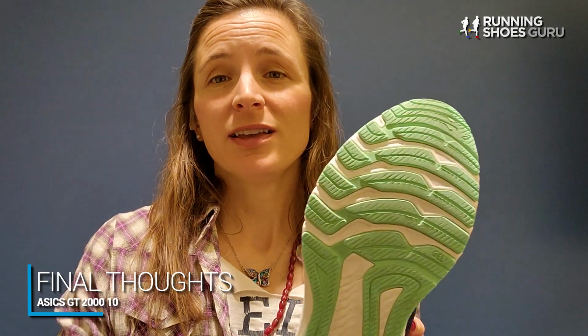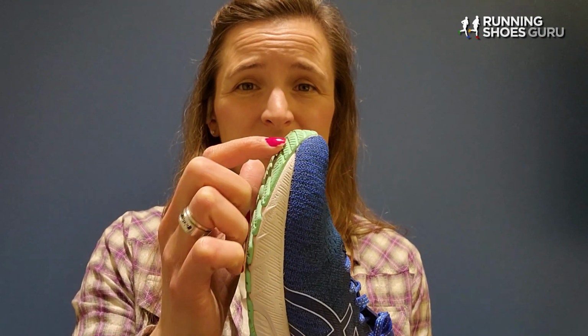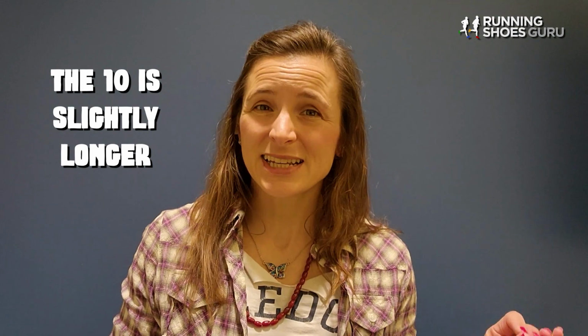The older models of GT-2000 and the 2010, when I put the outsoles next to each other, they line up. The thing that is important to know though is that there's a little bit more length, just slightly more length to the 10. So you're going to get a slightly longer shoe. I don't know, it might be about a quarter of a size longer, but it is longer. So if that's something that's important to you in deciding your size, know that it is slightly longer.